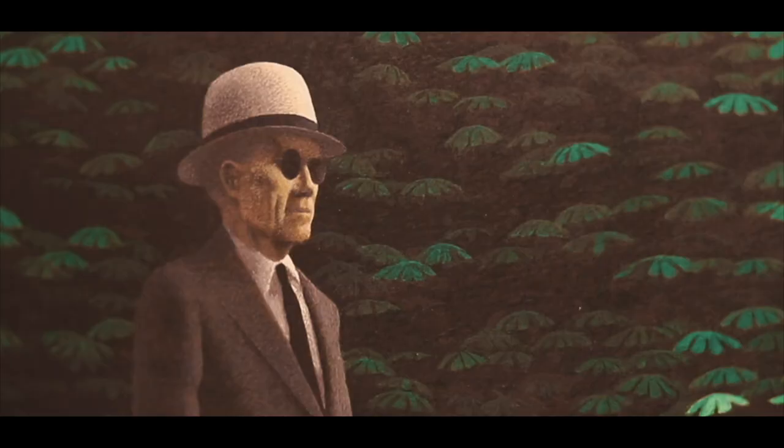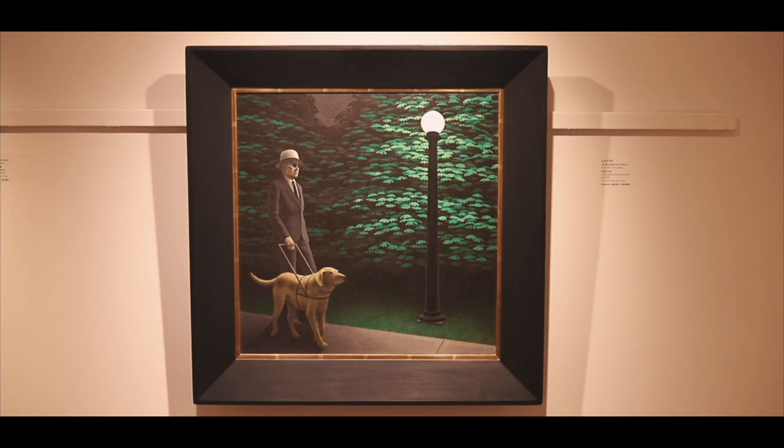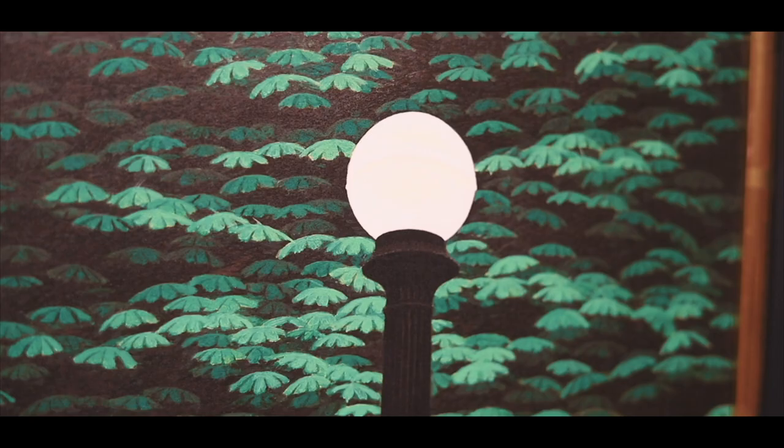The figure in Nightwalk is based off of Colville's mother's father, and this we know. And this is a common theme for Colville's work, is that he would use objects or items or people from his reality, and then he would infuse them with elements of his imagination.